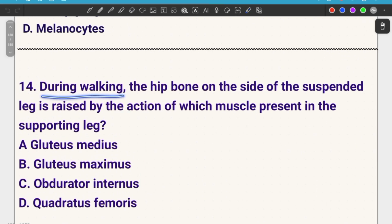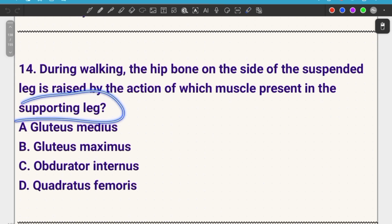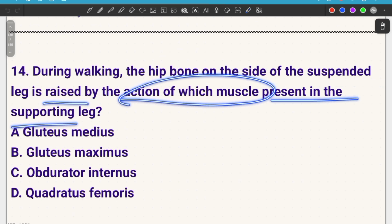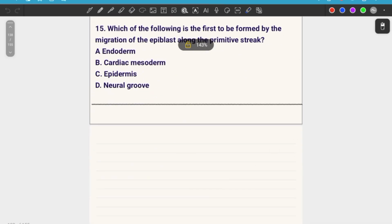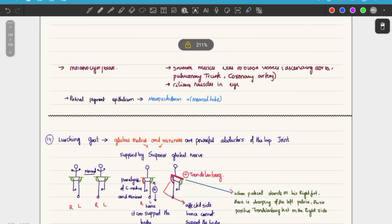14th one, during walking, the hip bone on the side of the suspended leg is raised by the action of which of the following muscles present in the supporting leg? Here they are asking about the bone on the side of the suspended leg being raised. Okay, one leg is raised by the action of which muscle that is present in the supporting leg? Because this is nothing but a Trendelenburg only. That is by the gluteus medius. You can see here, when any leg is raised, the other leg's gluteus medius will support. That is the thing they are asking.